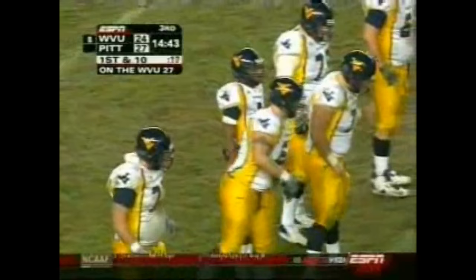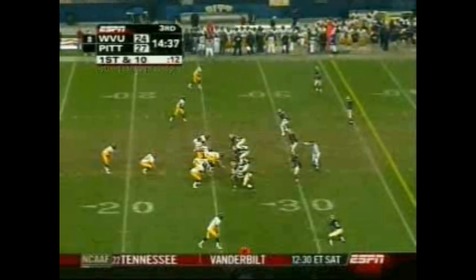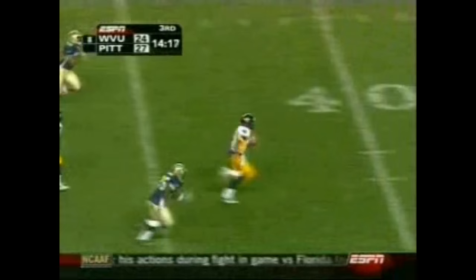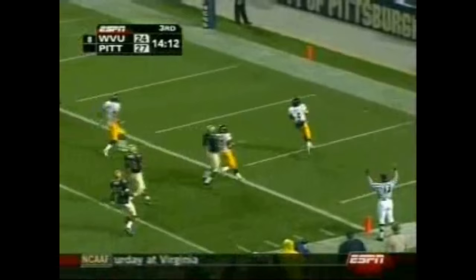Well, he's perhaps going to de-emphasize the running aspect of his game and keep throwing it. So there's nothing wrong with the left arm. White, toe looks okay. Gets around the corner, has a crease. Pat White, gone. Pat White on the West Virginia touchdown.